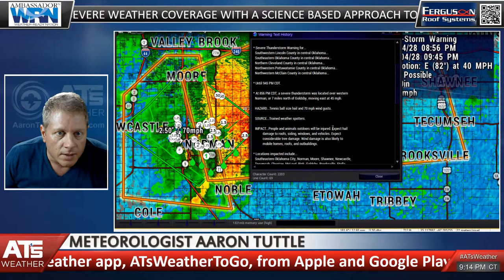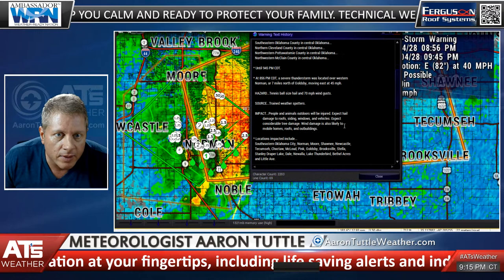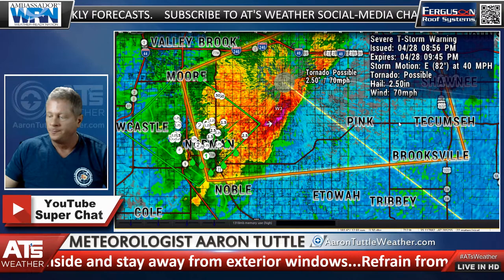Let's see what they said. Storm still over Western Norman, moving, well, it's actually over Eastern Norman, moving east at 45. Tennis ball size hail, 70 mile per hour winds, same thing. Let's see here. So that was the only specific wording, so that doesn't really change much. They didn't update the wording. Okay.